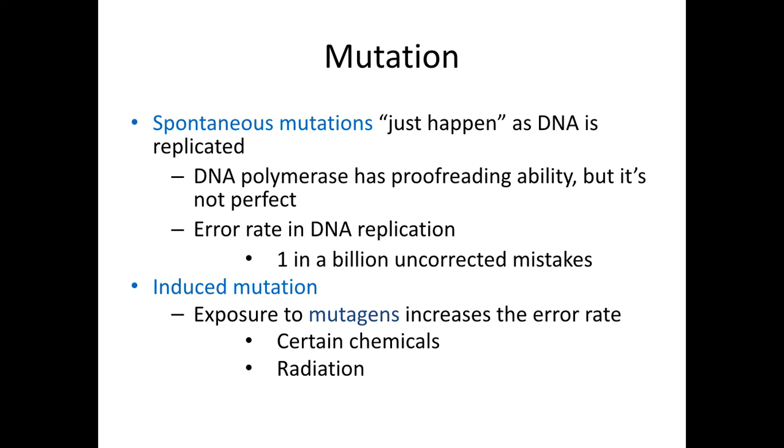Spontaneous mutations mean that we all have somewhere approximately on the order of 40 differences in our DNA between what we got from our moms and our mom's DNA. And same for our dad. So we're going to be just a teensy bit different from our parents. Not a ton, but just a teensy little bit.